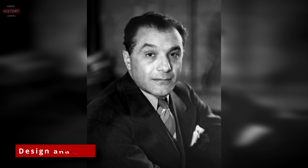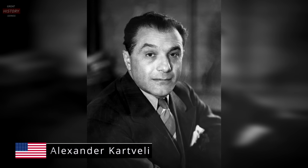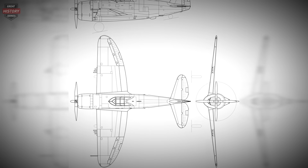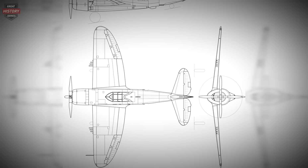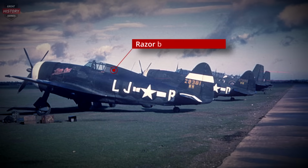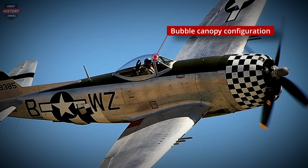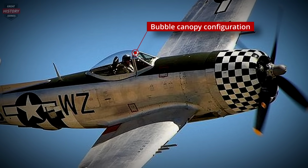The P-47 was designed by Alexander Kartveli, at the time working for the Republic Aviation Company. The P-47 was a massive aircraft with a wingspan of over 40 feet and a length of about 36 feet. It was designed with a razorback configuration, featuring a tall dorsal spine behind the cockpit, which later evolved into a bubble canopy for improved visibility in the D variant.